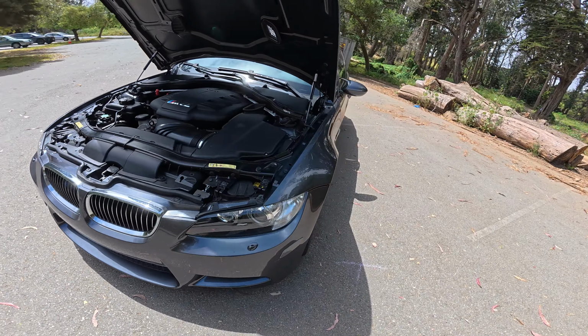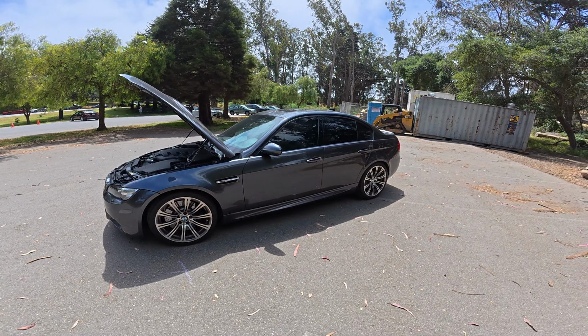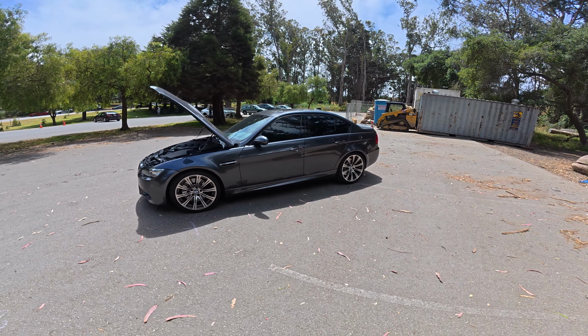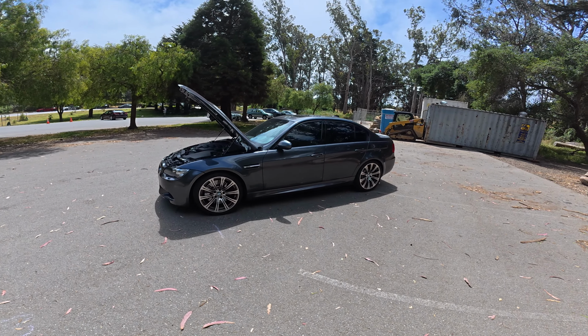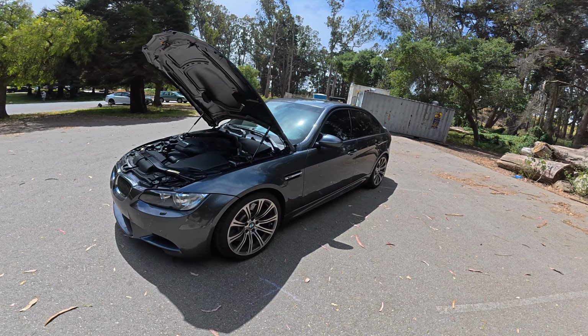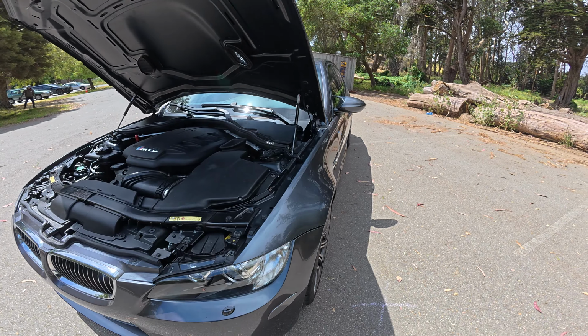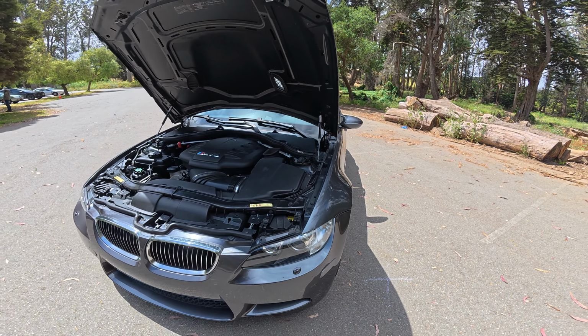I also really like that they did not compromise between the sedan and the coupe, right? They definitely could have tried to highlight the coupe a bit more and then just kind of cut corners on the sedan. So I'm really, really happy that, you know, they kept the same muscularness of the wide body for both chassis.